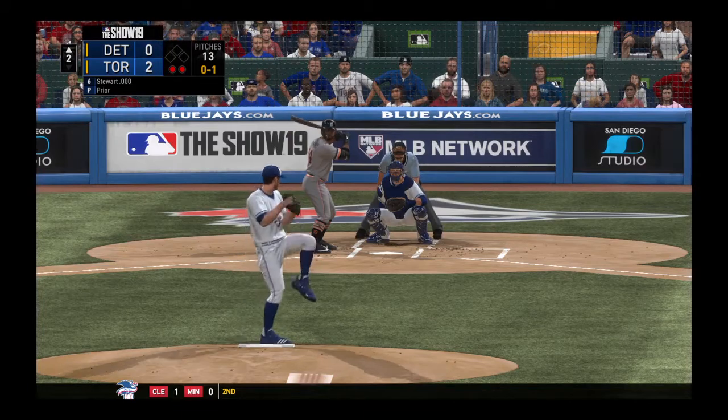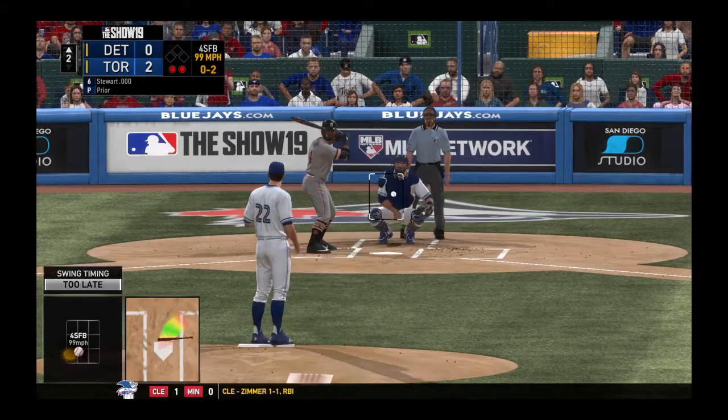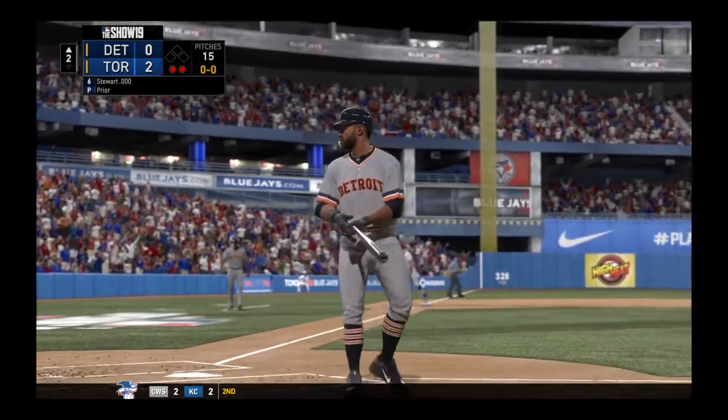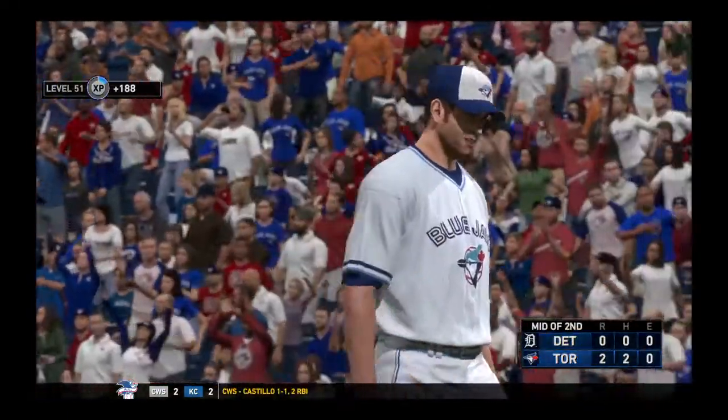Set to deliver the 0-1. Late decision to swing that time, and as a result, it's 0-2. Hey, from an offensive standpoint, you better get it. A swing and a miss. That retires the side, and that will do it. Down in order go the Tigers. They're down 2-0.